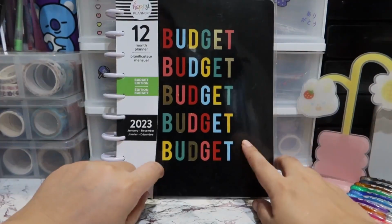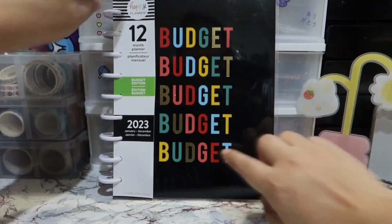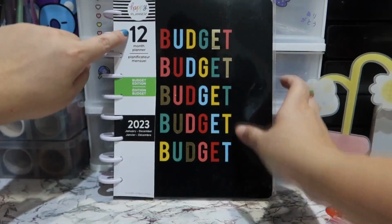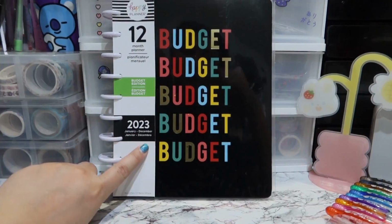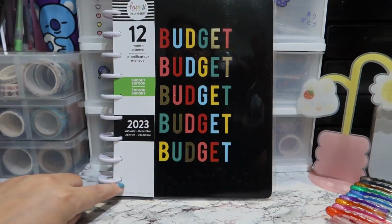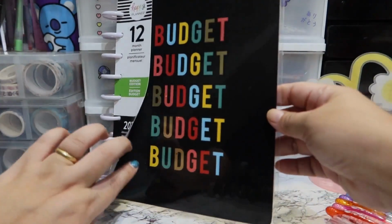So let's go ahead and open this. When you buy a Happy Planner, you actually get something like this. This is what tells you what's inside. As you can see here, it says 12-month planner, and then it says budget edition 2023 January to December. There's also a French version, because this one came from Happy Planner Canada.